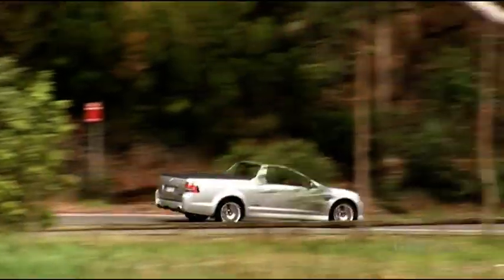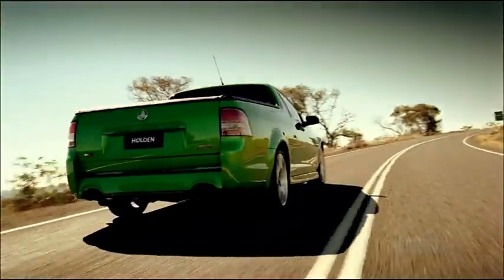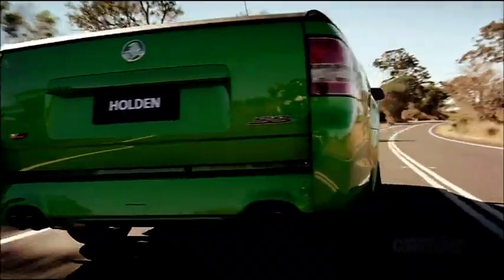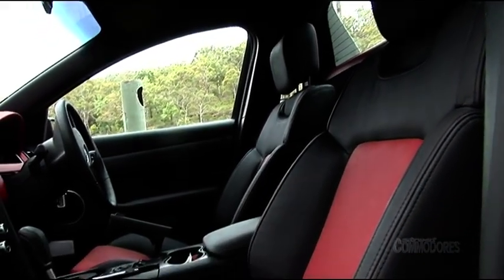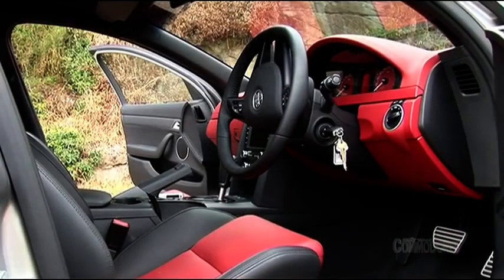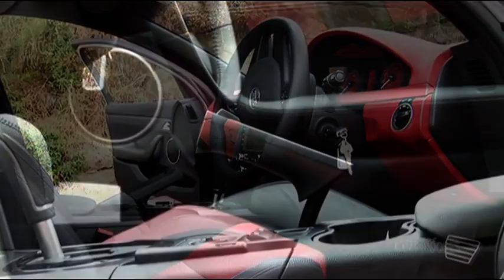Holden have really excelled themselves with the design of the VE ute. They've taken many of the issues associated with the VY and addressed them with the new model. The biggest change is to the interior, with the distinct lack of space in the VU fixed, or more appropriately, fixed threefold. The VY had 90 litres of interior space, with very few places to store loose items.